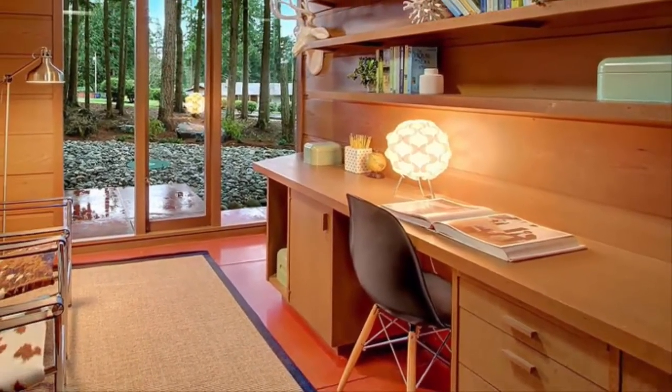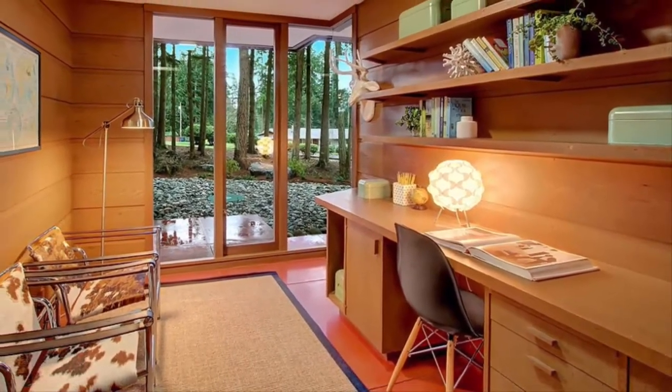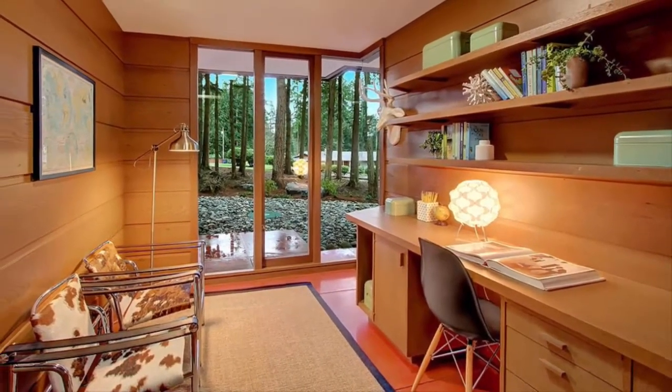This office space may be long and narrow, but it still has everything you really need to work efficiently, along with some extra seating.